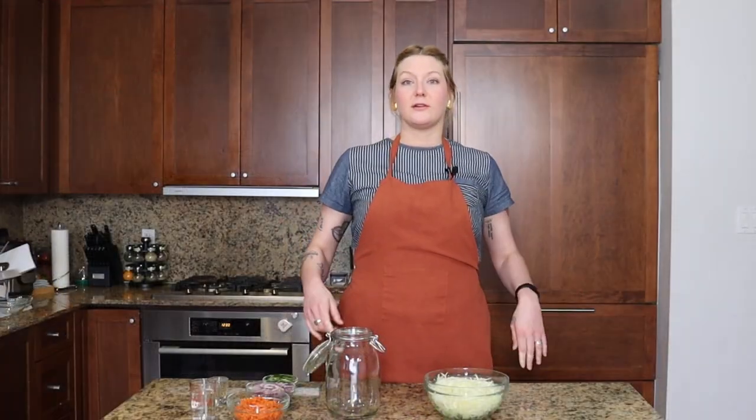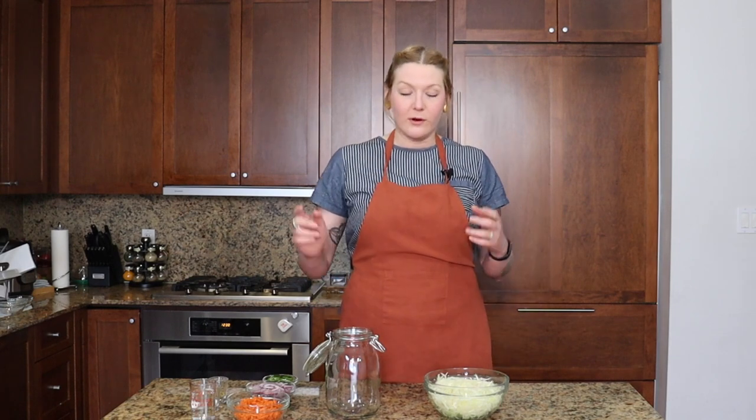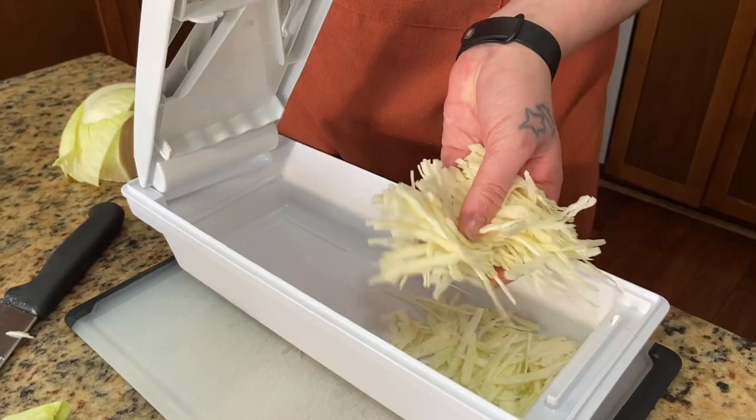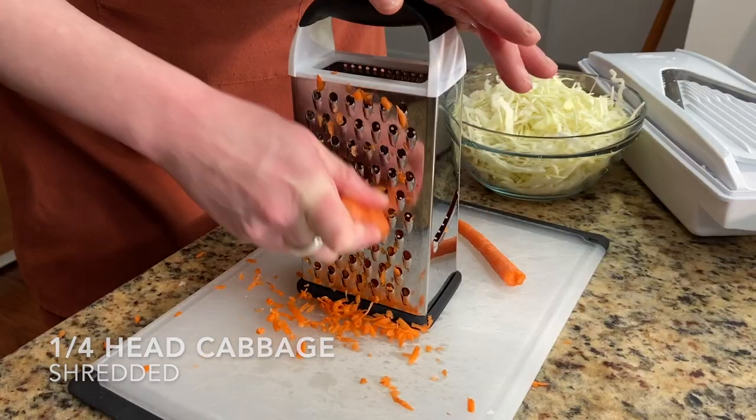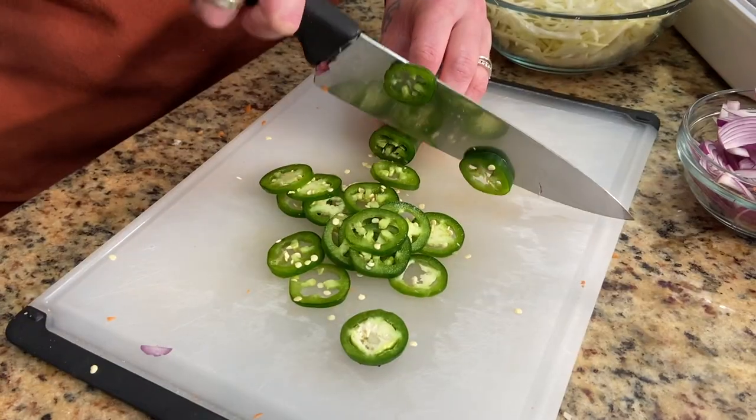I already started the curtido without you. Curtido is kind of like a sauerkraut or a slaw of sorts. It adds a little brightness to a taco or a pupusa. When you weren't looking, I shredded a quarter head of cabbage. I shredded one carrot and thinly sliced a red onion and one jalapeno.